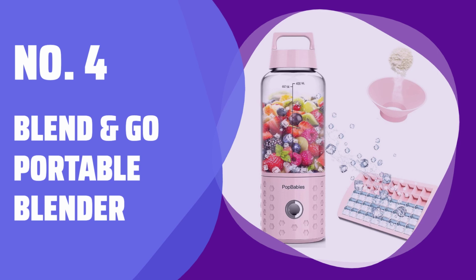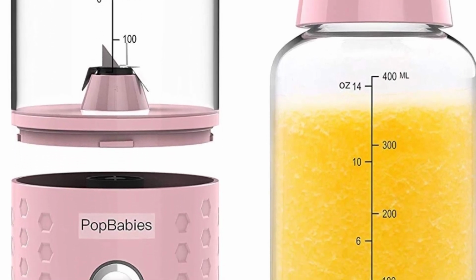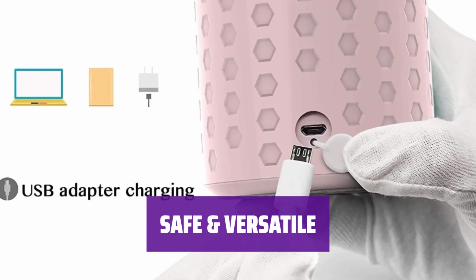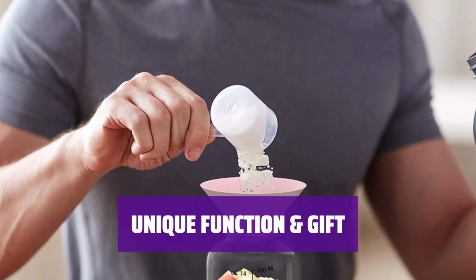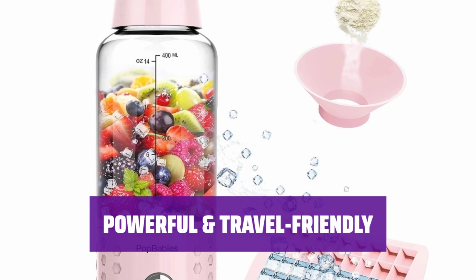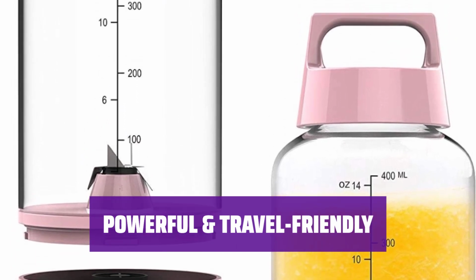Number 4. Blend & Go Portable Blender. With this portable blender, you can blend and drink from the 14 ounces jar wherever you would like. The petite size makes it the perfect blender for home, office, or travel. The dishwasher safe to-go cups are perfect for shakes, smoothies, protein shakes, baby food, etc. You can blend while charging, making it a unique and practical gift. It is strong enough to crush ice cubes, frozen fruits, and seeds. No need to worry about plug issues when traveling to different countries.